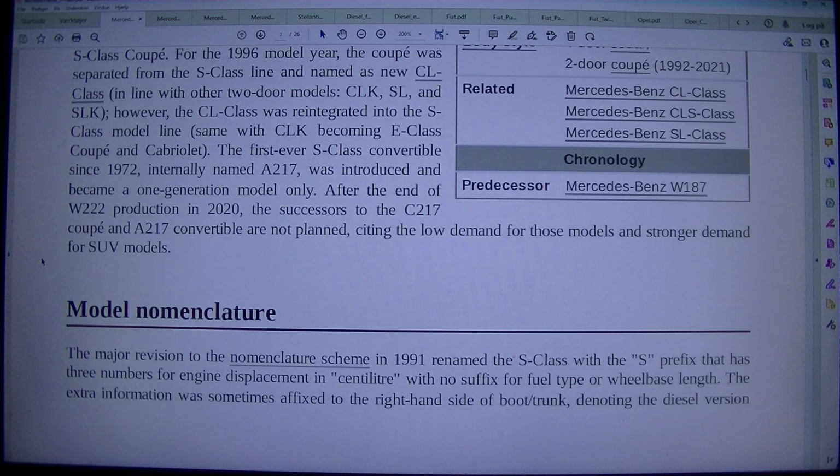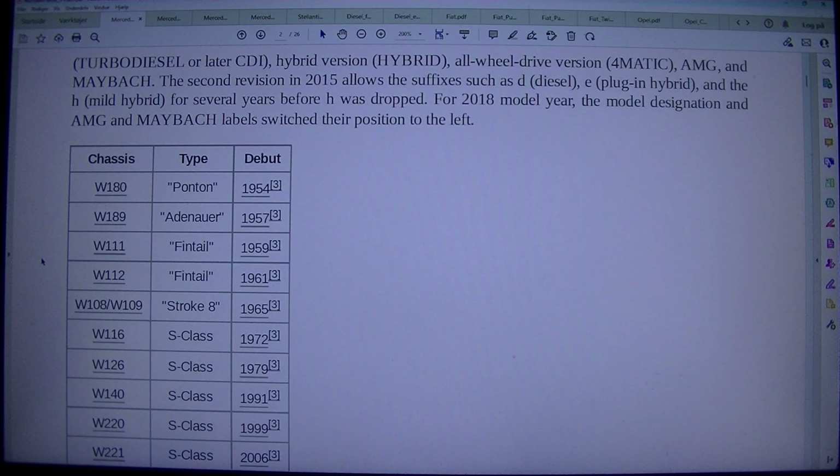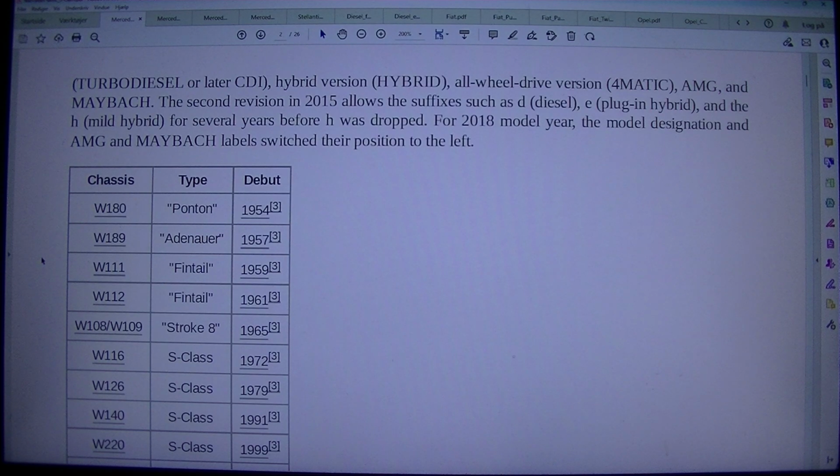Model nomenclature. The major revision to the nomenclature scheme in 1991 renamed the S-Class with the S prefix that has 3 numbers for engine displacement in centiliter with no suffix for fuel type or wheelbase length. The extra information was sometimes affixed to the right-hand side of the boot/trunk, denoting the diesel version, turbo diesel or later CDI, hybrid version, all-wheel drive version 4MATIC, AMG, and MAYBACH. The second revision in 2015 allows suffixes such as d for diesel, e for plug-in hybrid, and h for mild hybrid, for several years before h was dropped. For the 2018 model year, the model designation and AMG and Maybach labels switched their position to the left.